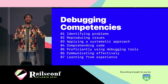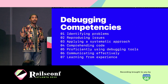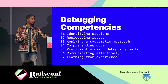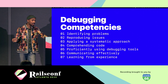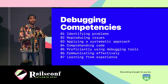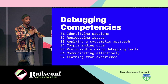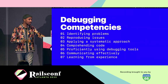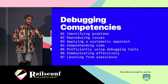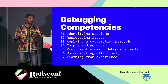And since we spend so much time, effort, and money on debugging, let's take a second to go beyond the definition and look at what it means to be good at debugging. Although the practice of debugging can vary widely depending on the language, the environment, or the domain, there are a common set of behaviors that are exhibited by proficient debuggers. I like to call them the debugging competencies. And they are identifying problems, reproducing issues, applying a systematic approach, comprehending code, proficiently using debugging tools, communicating effectively, and learning from experience.